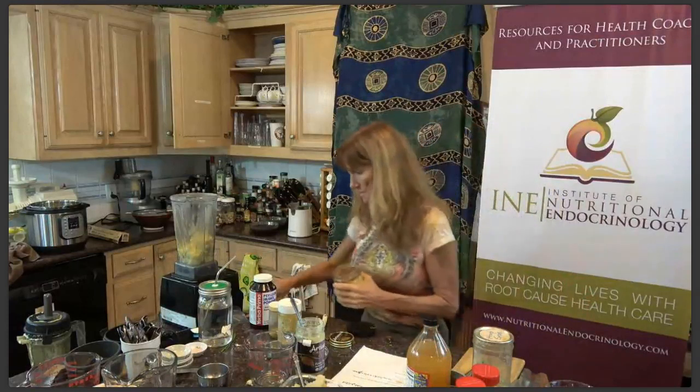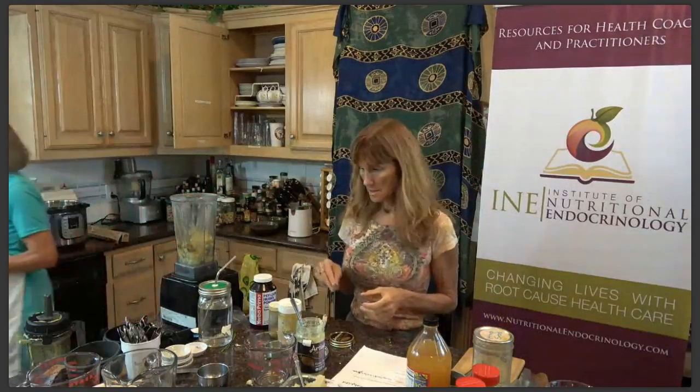Miso. I'm going to put a little miso, 2 teaspoons of miso. And any questions that I can answer while I'm doing this? You put this in the fridge. Pinch of salt.